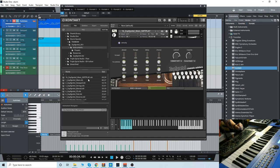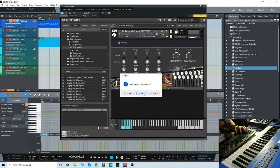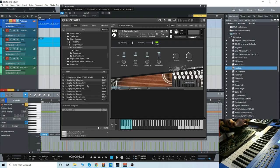Now what I was using for that main melody right here was a patch called Soft Play. If we go in and change that for just the main instrument, it's a lot more harsh and it's plucked very, very hard. So you can hear the differences there. And I used the soft play to give it a nice, more delicate ambient sound.